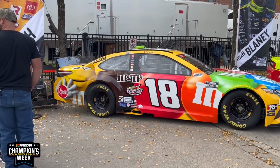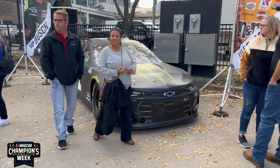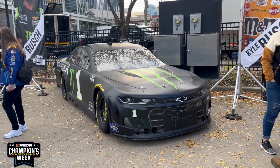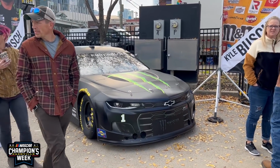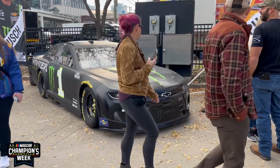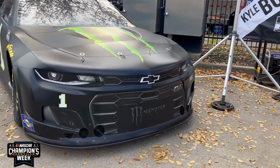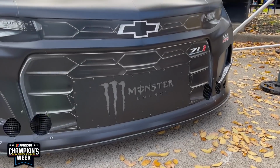Then you got Kyle Busch as well as brother Kurt Busch. Now, Chip Ganassi Racing has closed. I don't know if Trackhouse Racing necessarily built this car and prepared it for him. I would imagine. But this is kind of a unique thing. Look on the front of Kurt Busch's car. There's a little Monster Energy thing right on the grill right there.